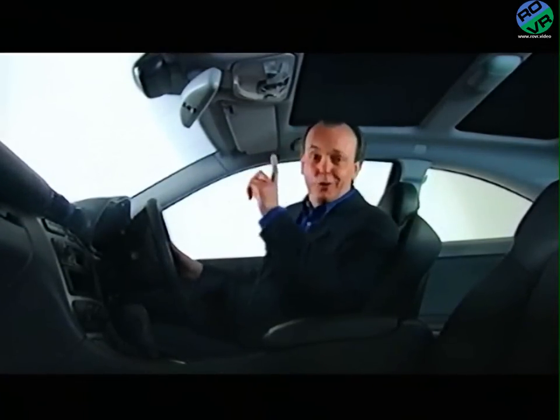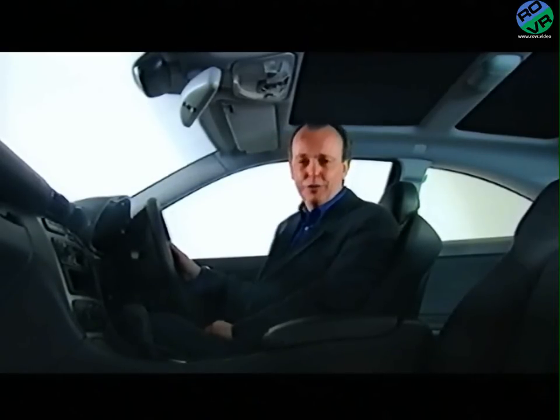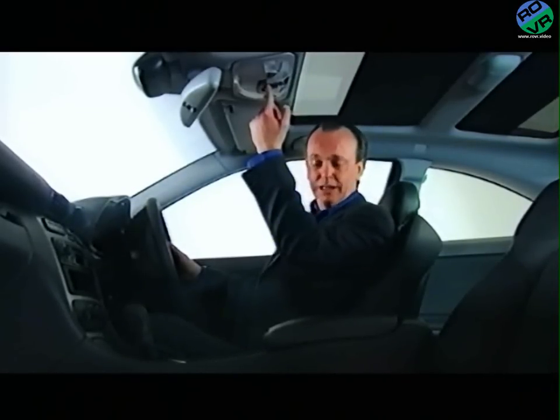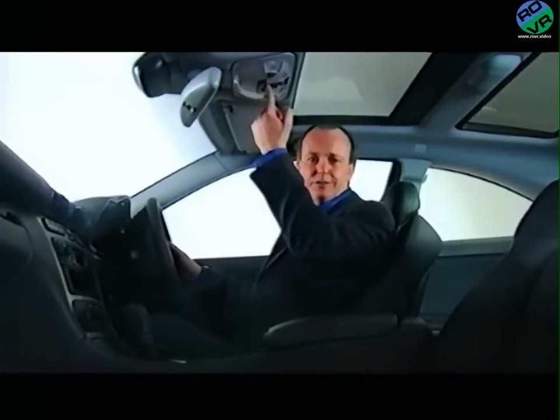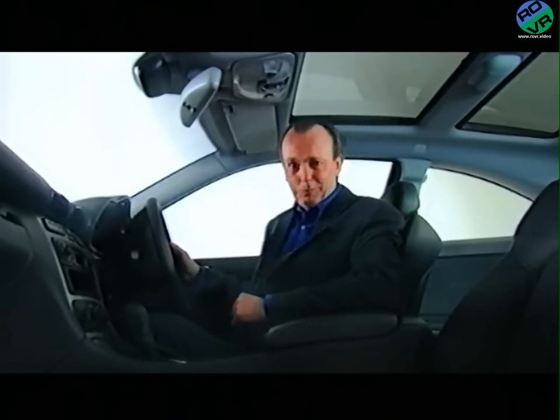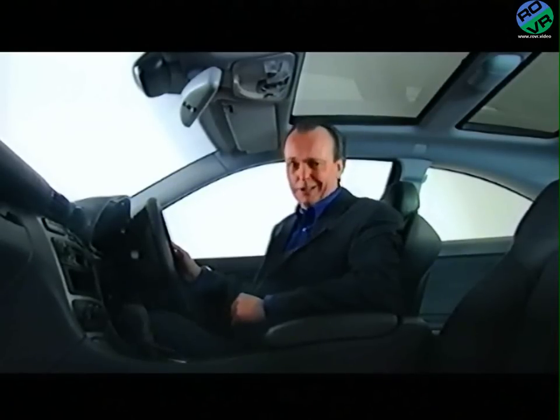But it's what's above your head that's going to get people really talking. As an option, the Sports Coupe offers something completely different, what Mercedes call a panoramic sunroof, and what I call rather clever. Behind these electronic roller blinds is a unique glass ceiling that stretches all the way from the front screen right back to the rear. And I'm sure it's going to be an open and shut winner.